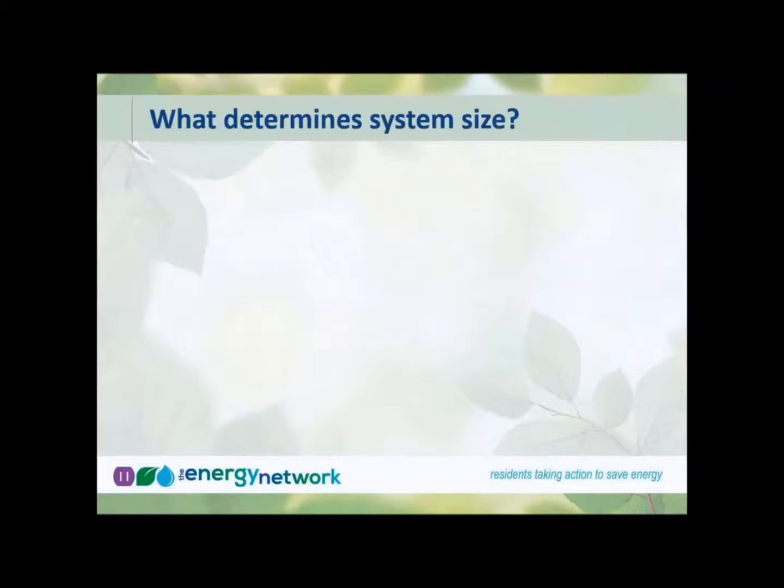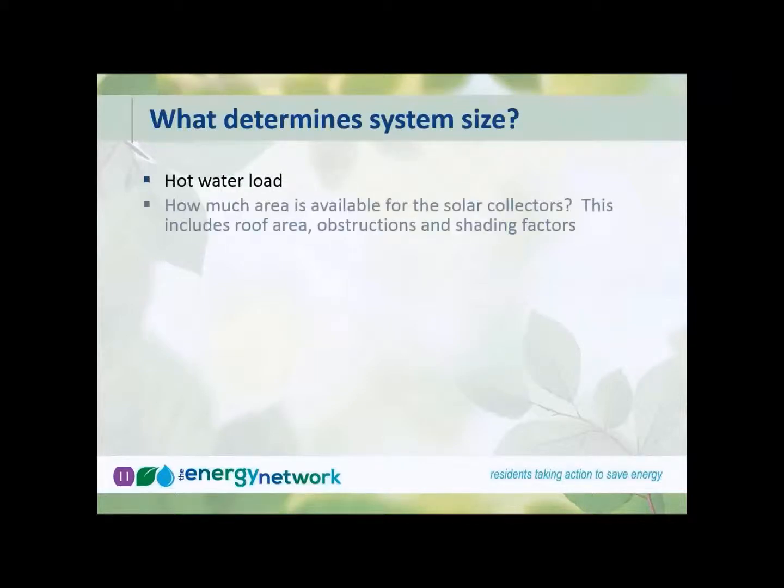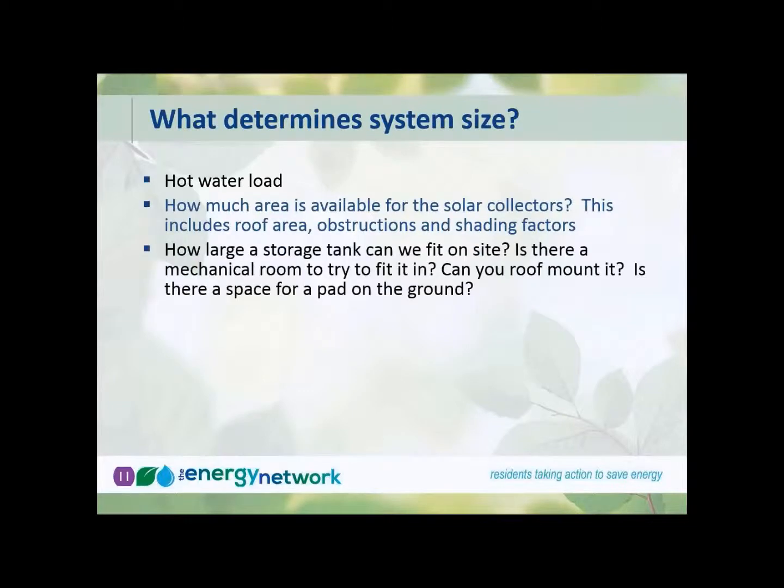So what determines size? Hot water load, and how much space is available for the solar collectors. There are obstructions and shading issues, and generally speaking, if it's 85% or less as far as shading, we don't really get a deduction. But once we go beyond that, if there's shading between 10 and 3 o'clock during the day greater than 15% over the course of the year, then we get deductions.